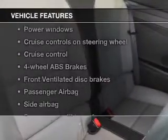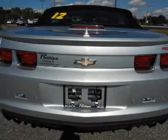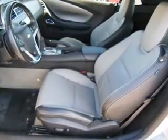Plus, enjoy these notable features that are included in this vehicle. Keyless entry, leather seats, power door locks, power windows, cruise control, Bluetooth wireless, and AM/FM stereo with a CD player. Let us put you in the driver's seat today.